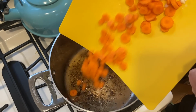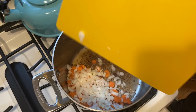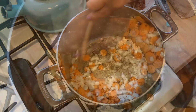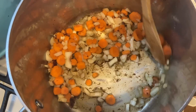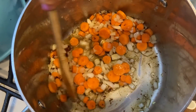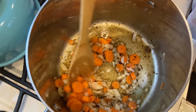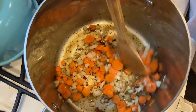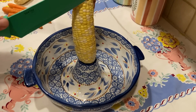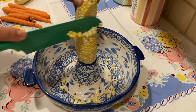I'm now going to take the carrots and the onion and add it right in. And what I did is just add a little bit of the broth so that we deglaze this pan completely. And we're just going to let this cook for about 5 minutes until they're crisp tender. That's all. So while I'm sauteing the onions and carrots, Paul is going to remove all the corn from the 2 cobs.